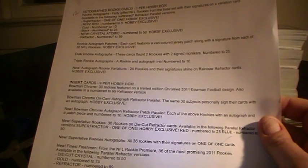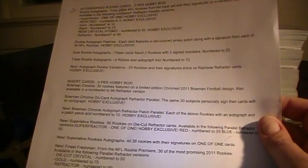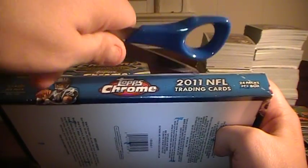36 rookies. So 1 every 360 cases you're gonna find a Blaine Gabbert. That's not an easy pull. So very nice. And I know last year's was selling for some big money. Gabbert is one of the top rookies this year, so that's definitely a plus.